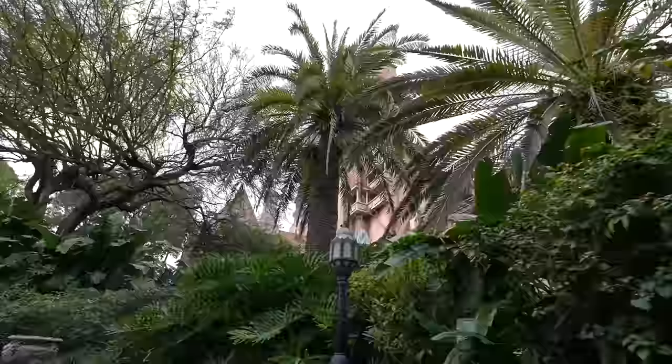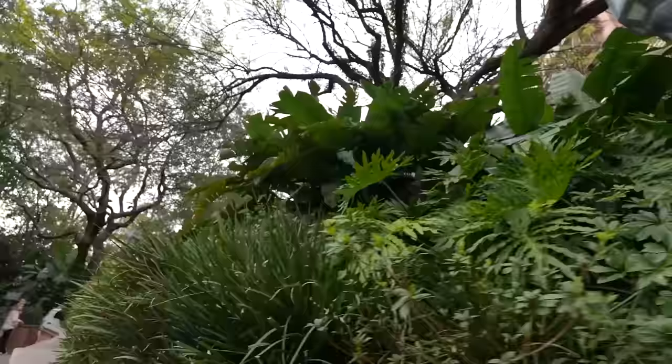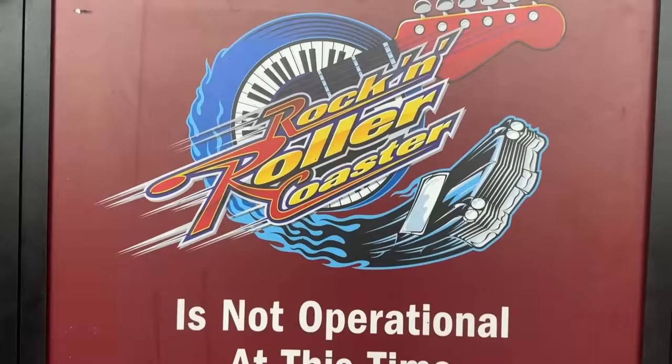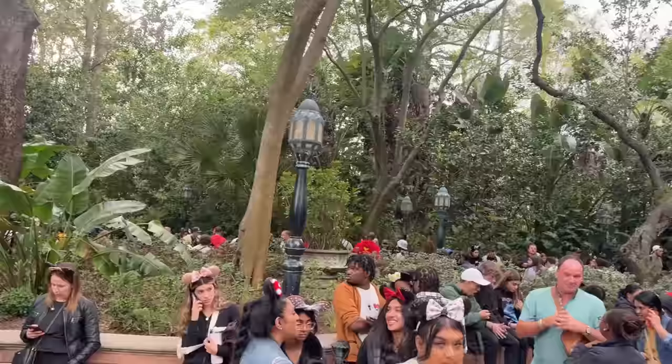Tower of Terror is a great use of a lightning lane because it's incredibly popular. It's not even super busy today because the marathon was yesterday, so there's a lot of people still here that ran that. Congrats to you. And it still has a 65-minute wait. And if it wasn't popular enough on its own, Rock 'n' Roller Coaster, its neighbor on Sunset Boulevard, another very popular thrill ride, is currently closed for refurbishment for several months. So typically, if a big attraction is closed for refurbishment, all the other heavy hitters just get busier because all those people have to go somewhere.